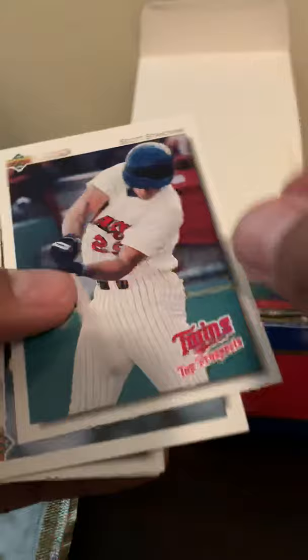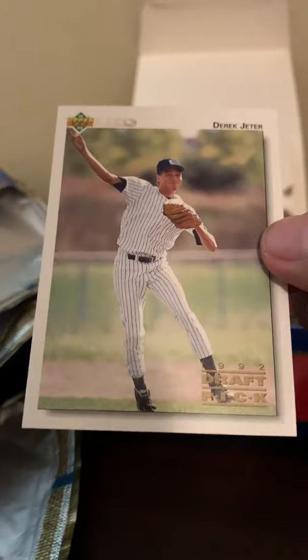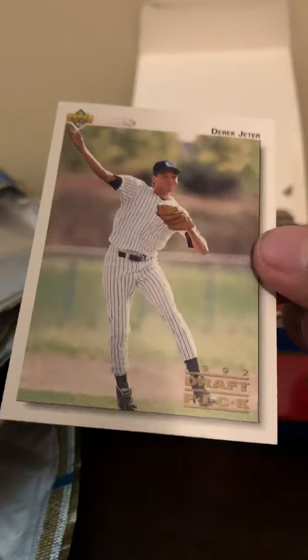Sherman. Scott Hatteberg. That guy, Frank Rodriguez, Hutton. Steve Trachsel. Remember him from the Cubbies. Carballo. There's the Derek. Yes. There's the Derek. That's the one we've been waiting on. Just wish it was centered better. This is one awesome box for $10. Tell you that much.